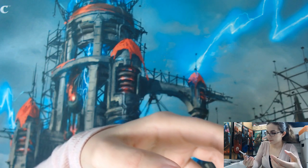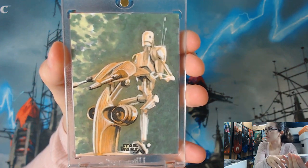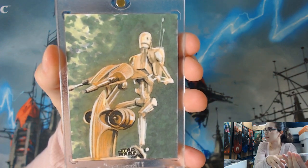Now we are getting into some finest sketches. This one is by Matthew Hurons. It is a battle droid. This is also one we opened up here at the shop. I call dibs, as you would expect.